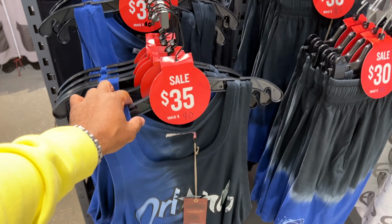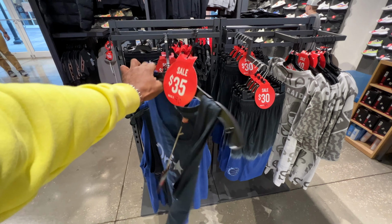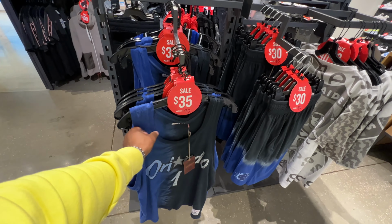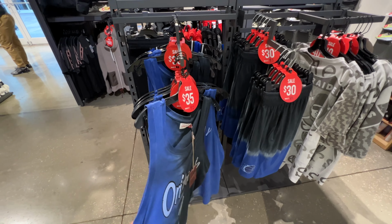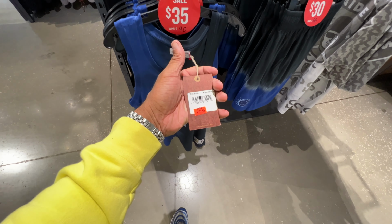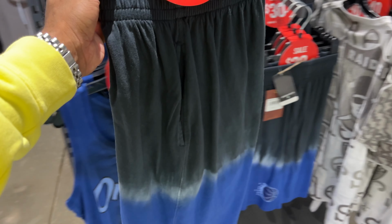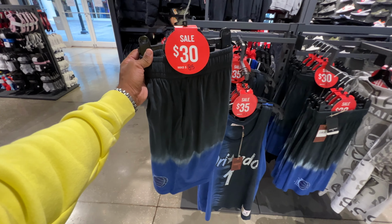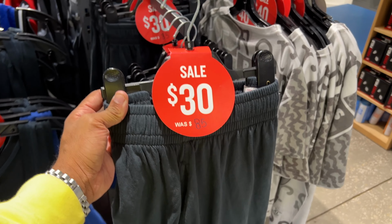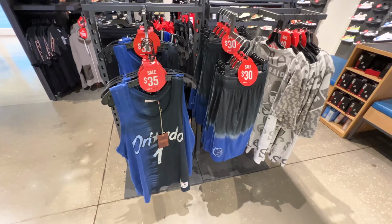Yo, say word, this tank top used to be 90 beans? A tank top? Michelin this? Now it's $35. I felt like it should have started at 35 and then reduced from there. But it started at 90. That's blasphemous, yo. $35 now though. We live in a world where a tank top is more than the shorts. The retail for these shorts was 85, now they're down to 30. These joints start at 90, now down to 35. That's insane.